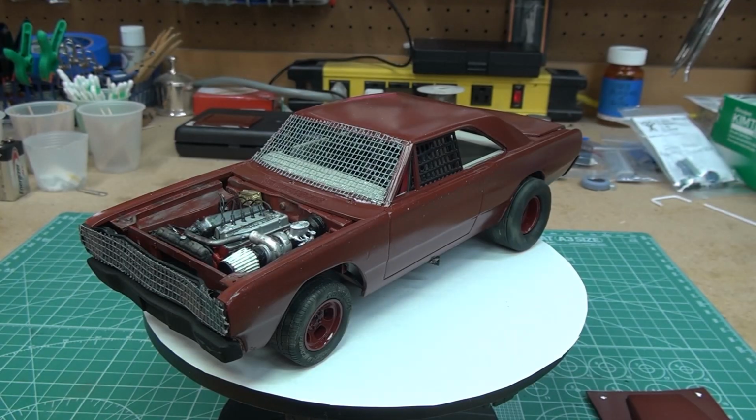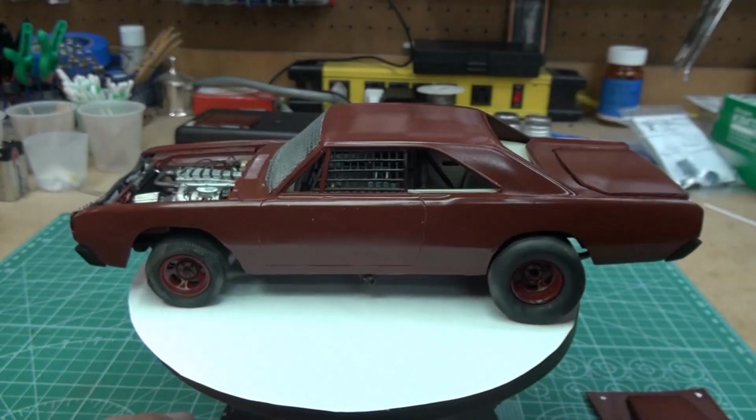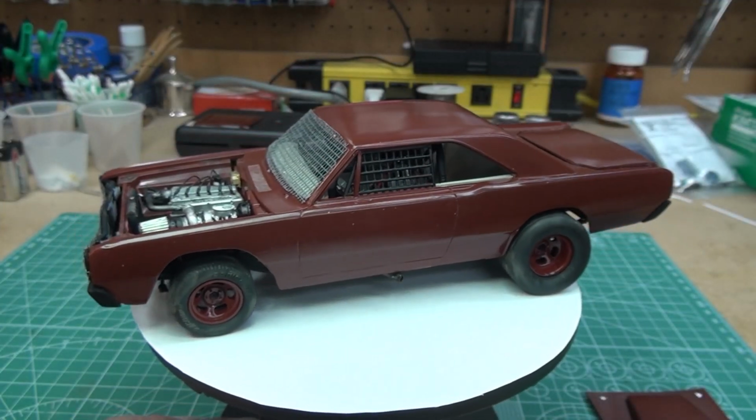Let's see. The next thing then is on the undercarriage. The undercarriage, before I leave there, back to the tires and the wheels.